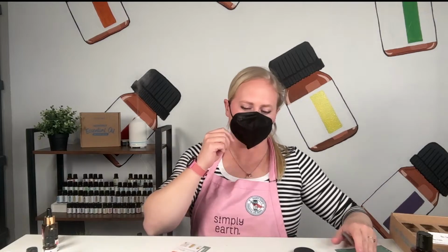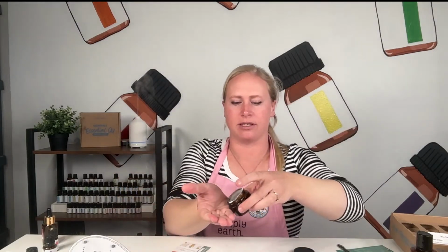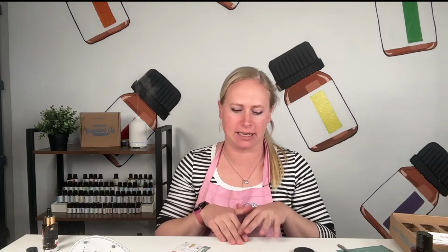And then to use it, you'll just sprinkle a small amount into your hand, add some water, and it's going to bubble up and be really moisturizing, and wash your face. You'll want to get your skin wet first. So you'll get your face wet, sprinkle a little bit into your hand, and then wash your face. You can use this face wash powder by itself. You don't have to add a carrier oil with essential oil, but it is a fun way to customize it.